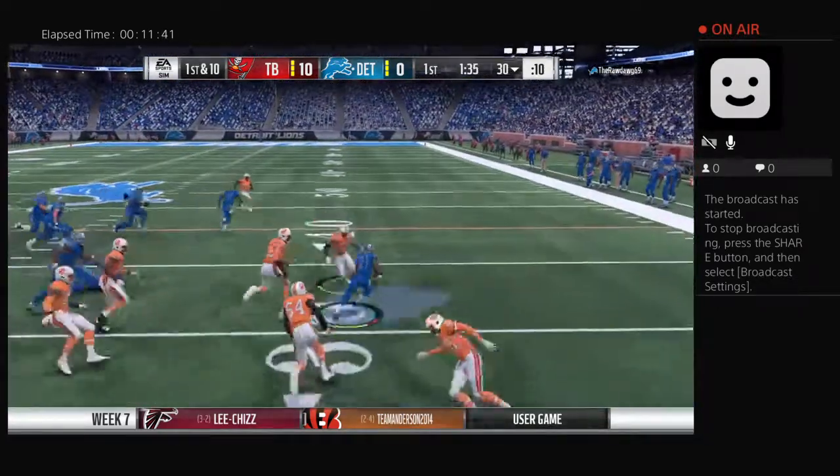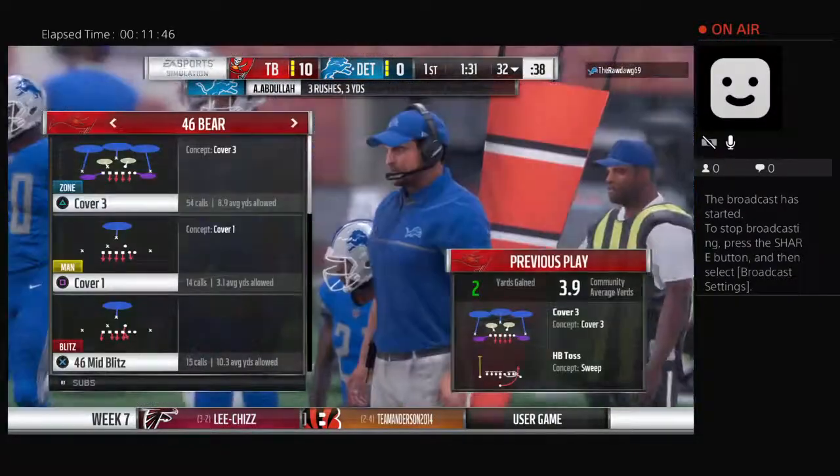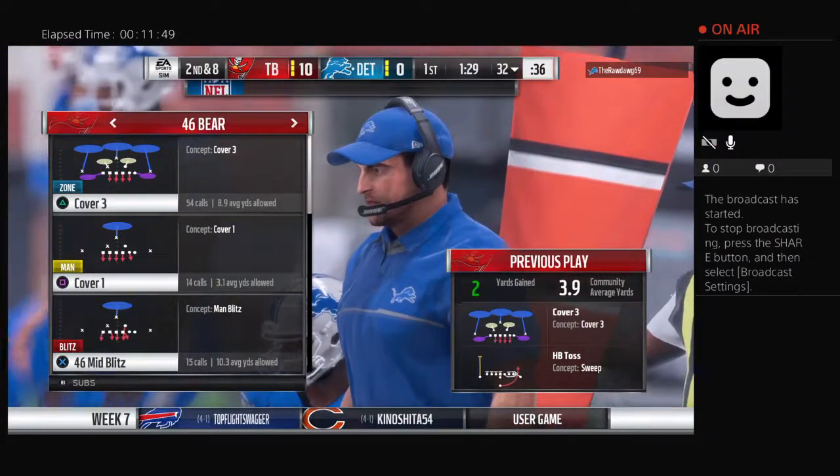The drive with Abdullah. A very good move, but for a short gain out near the 32. 2 yards on the pickup there. It'll be 2nd and 8.